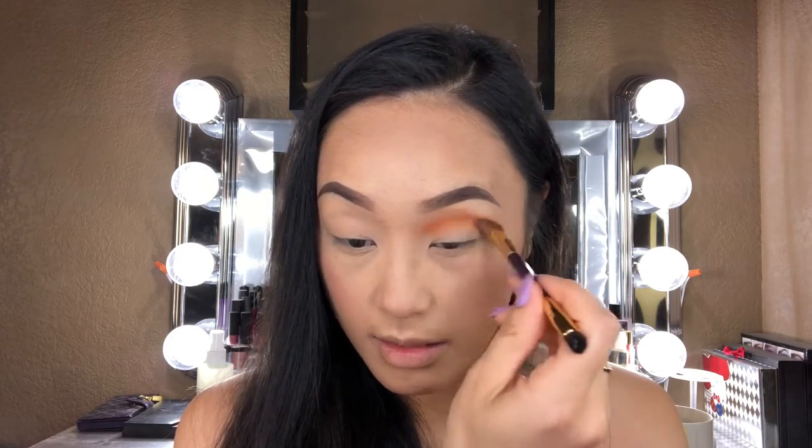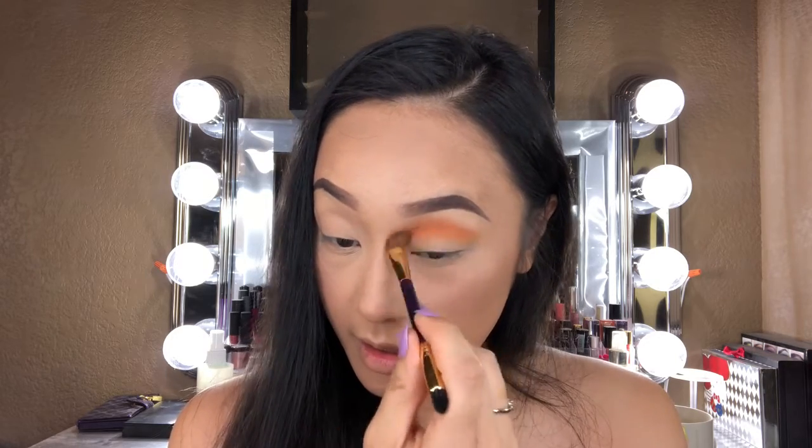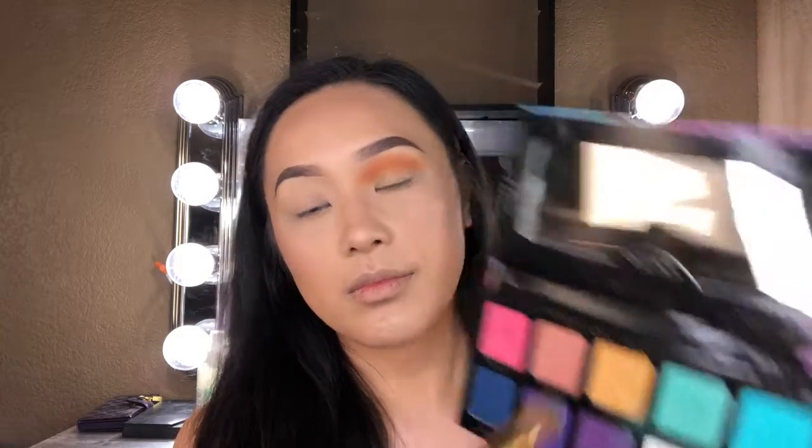So I have gone back into that orange eyeshadow and applied it to the crease just to really give it that extra pop of color. And now I'm just gonna go ahead and blend out those edges again. Now I'm gonna go into my Violet Boss eyeshadow palette in Rainbow, and I'm gonna go into that green and apply it to the other side of my lid.